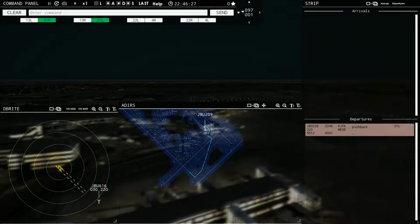JetBlue 209er, Ukraine maintenance, Sierra, approach Bravo. Ukraine maintenance, roger, and you're going to Whiskey? Yes, sir. Roger, very well. Taxi Sierra, left Alpha, hold short of Victor.